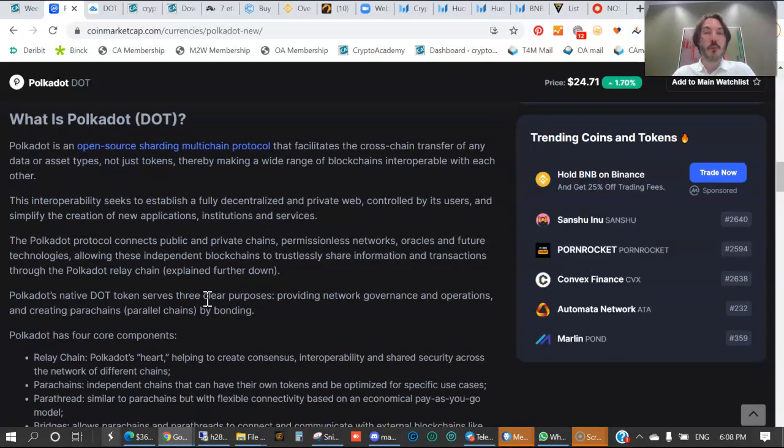So the Polkadot protocol connects public and private chains, permissionless networks, oracles, and future technologies, allowing these independent blockchains to trustlessly share information and transactions through the Polkadot relay chain, which will be explained further down. And Polkadot's native DOT token serves three clear purposes: providing network governance and operations, and creating parachains by bonding.